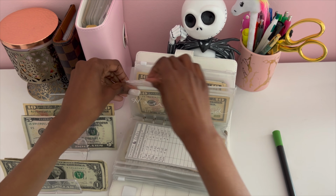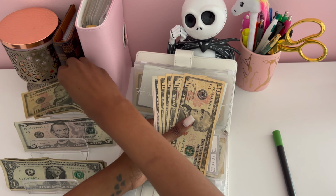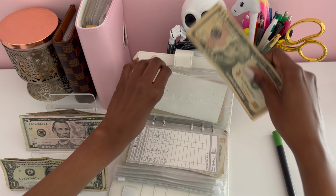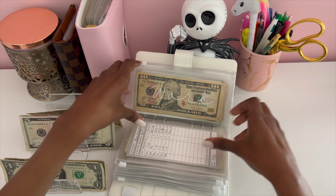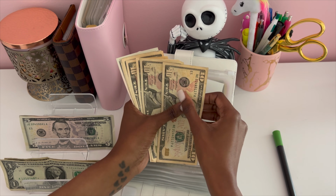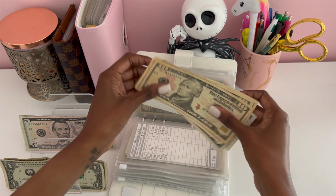Household will be getting $10 as well. So household currently has 10, 20, 30, 40, 50, 55, 60. Work will be getting $10. So work currently has 10, 20, 30, 40, 50, 60, 65, 70, 75.